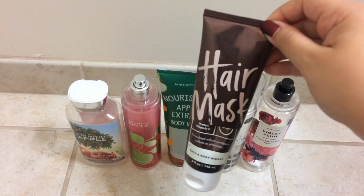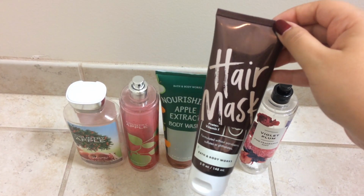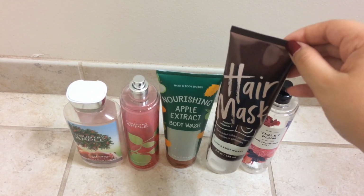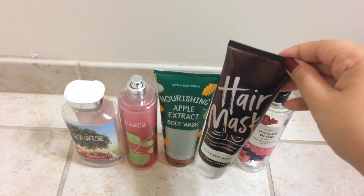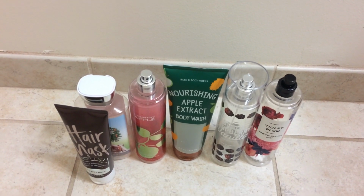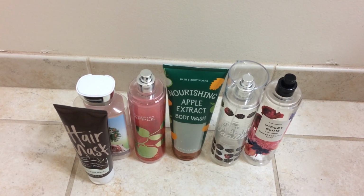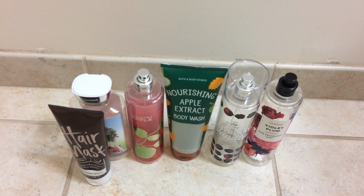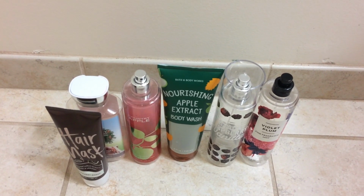I also used this hair mask. This one was the one with coconut, and this one was phenomenal. I love this one for my hair, so I actually already have a backup of it, so I don't think they sell those anymore. I think they got rid of them during the SAS, but I really like those.